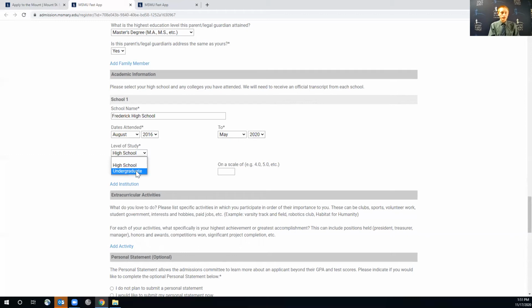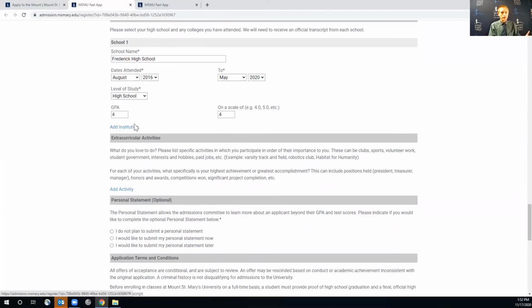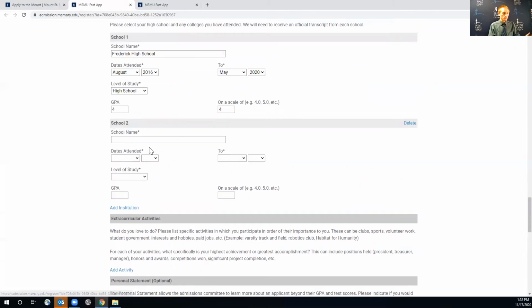as that level of study, because that will make sure that you're assigned the correct checklist requirements, so we aren't requiring transcripts for things that are unnecessary. So make sure, regardless if it's dual enrollment or you're actually at the college taking those classes, for a college, you definitely list undergraduate. GPA is something else you can put in. This is optional because we will get this through your transcript as well. You have the option to add additional institutions if you'd like to as well.